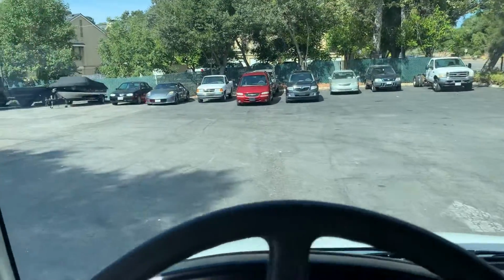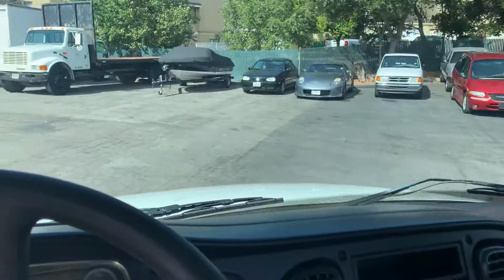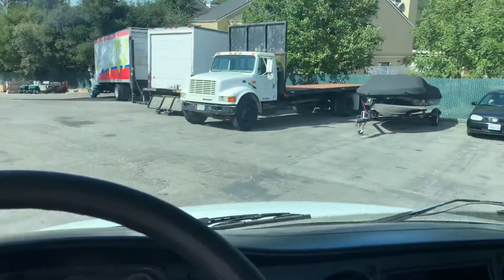That's it. I'm going to go park it. If you need any more info, you give us a call. 2004 Freightliner, two axle. Ready for something to be put on the back of it.